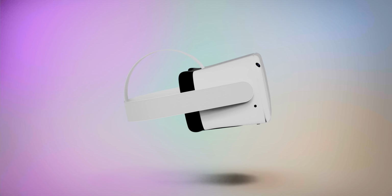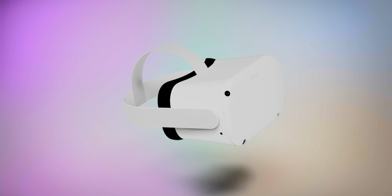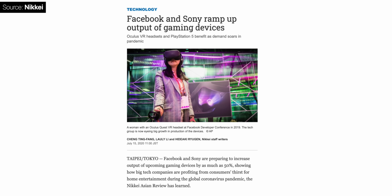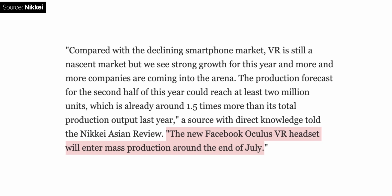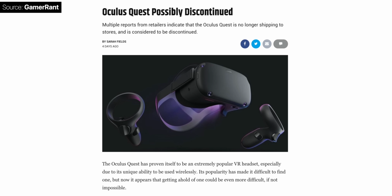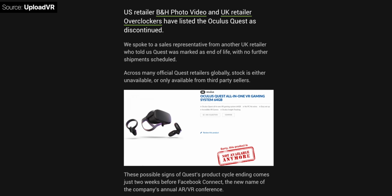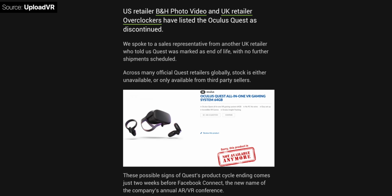Earlier this year, we started seeing some reports that Facebook was indeed working on the 2nd generation Oculus Quest. Nikkei, a fairly reliable source in terms of leaks in general, reported that a new Facebook Oculus VR headset has entered mass production around July. Not only that, but we now have confirmation that the original Oculus Quest, this one, has indeed been discontinued, with a lot of retailers pulling it off the shelves, very likely in response to an imminent release of the Quest 2.